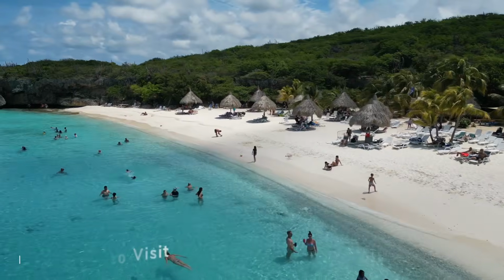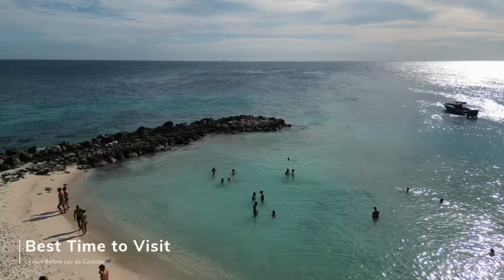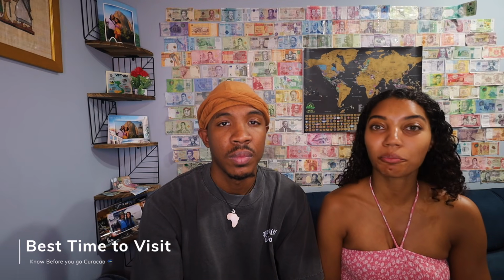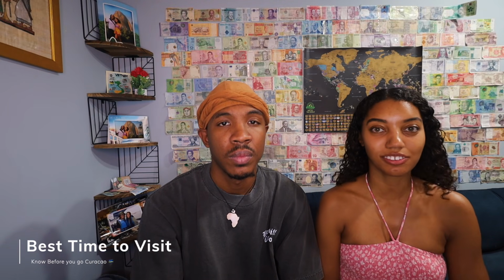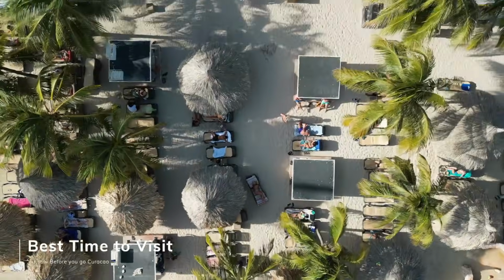When is the best time to go to Curaçao? Between December to April, there is the high season, so you're more likely to find more budget-friendly experiences outside of those time frames. And one of the ways that we travel frequently is by visiting places during their off-season.